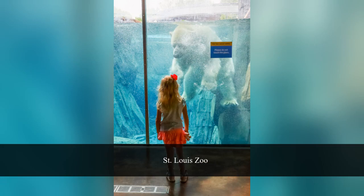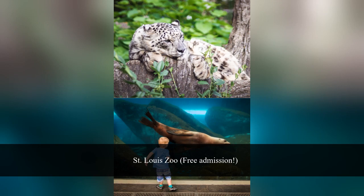So the number one place to go with kids is the St. Louis Zoo. The zoo is often voted as the top zoo in the entire country, and it's very amazing because admission is completely free. There is a charge for parking if you park in their lots, but you can sometimes find parking on the street for free, and there are some fees for riding the train or the Sea Lion show or the carousel, but there's so much you can see.